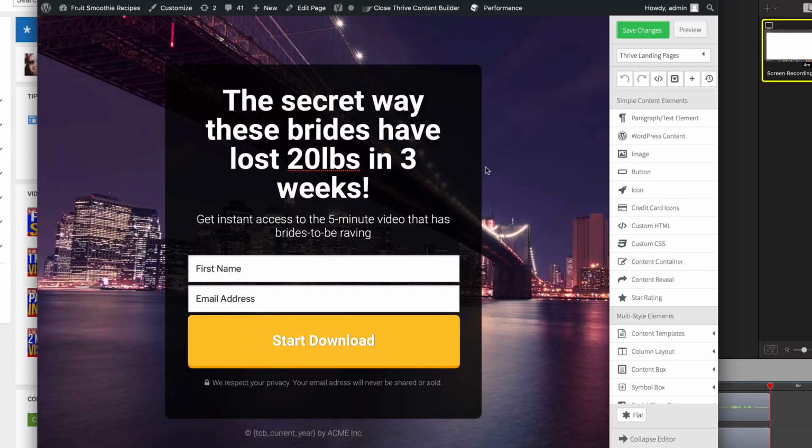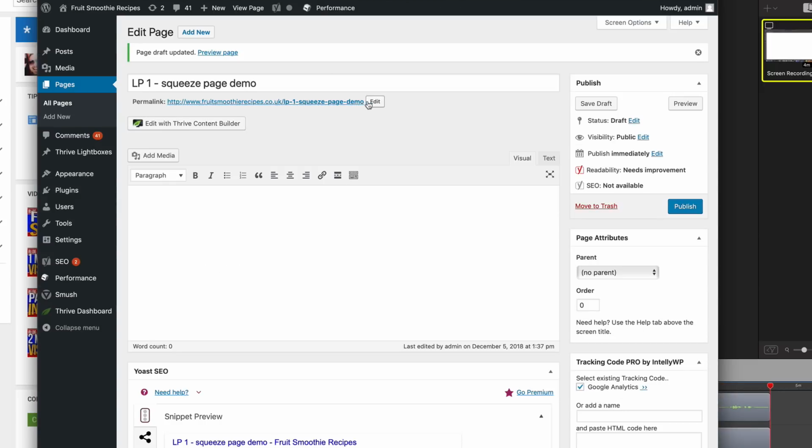Certainly 10 years ago, it was really difficult to build squeeze pages, and you needed advanced web building knowledge, or it was expensive to hire someone to do it for you. But now we can do it in a few clicks, just like you've seen there. Okay, so what we need to do is take a note of this permalink. So we copy that. So this is the squeeze page, right?